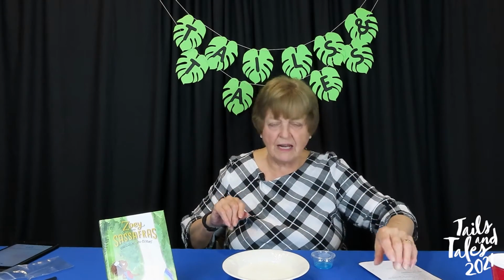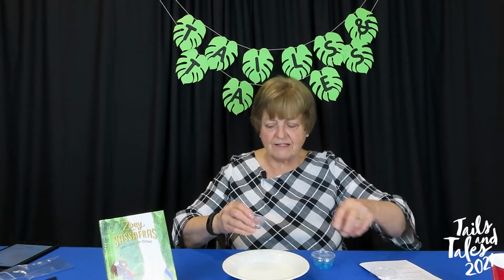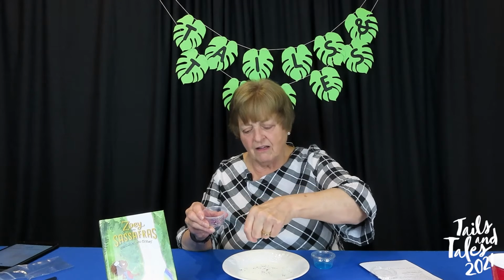Now, that's to stop the motion of the milk. As you pour it, it has motion. I want it nice and not moving at all, so we don't want to touch anything around there. I'm going to sprinkle some of the glitter. Don't sprinkle all of it, because you might have to do it twice. So I'm just going to sprinkle the glitter all around.